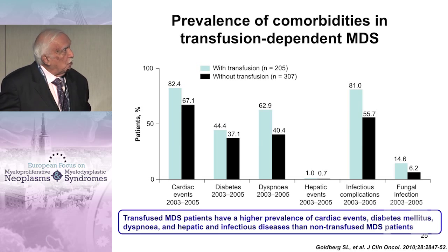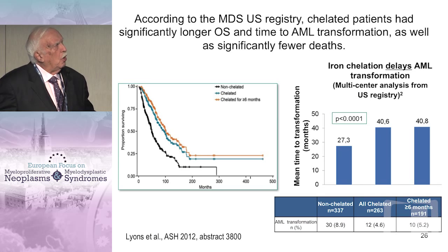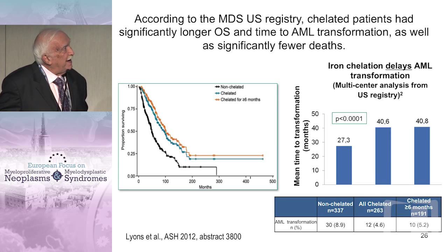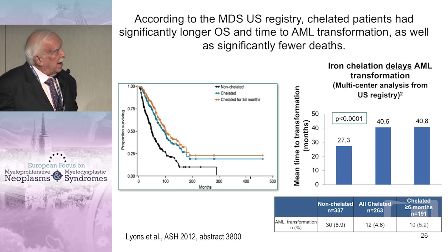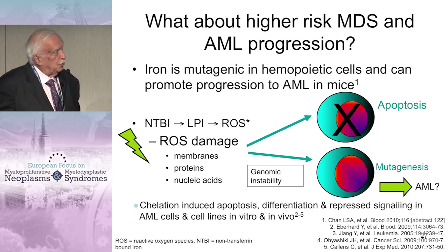You see the prevalence of comorbidities in transfusion-dependent MDS: cardiac, diabetes, dyspnea, etc. The more transfusion you have, the more comorbidities you have. And according to the MDS registry, the chelated patients who got rid of their iron had a longer overall survival and time to leukemia transformation, as well as fewer deaths. Iron chelation delays. You see here, this is the abstract of Dr. Lyons, and the paper just came out.